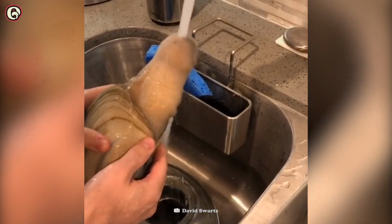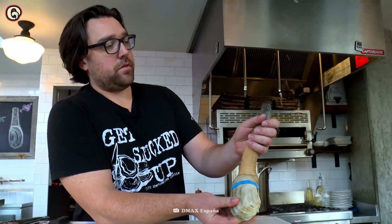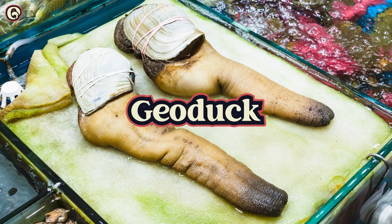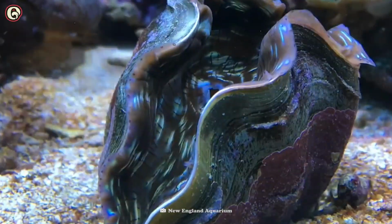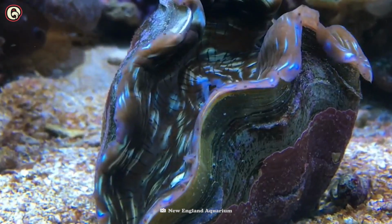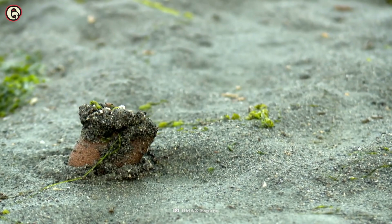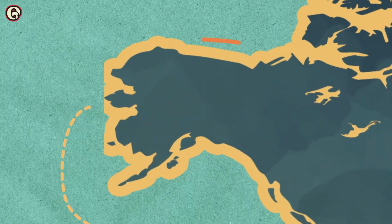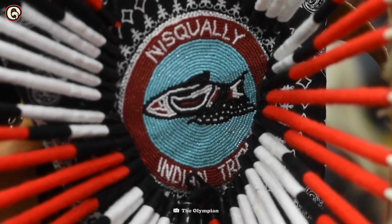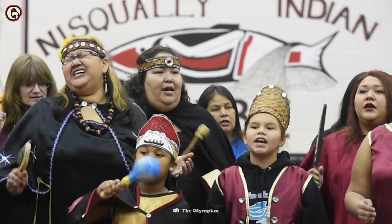Although this thing looks like a part of the male genitalia, that's where the similarities end. It's called a geoduck. And no, it's not related to a waterfowl. It's a type of clam or bivalve. Geoducks live in the shallow waters and coasts of North America, as far south as Oregon, as far north as Alaska. Their name might sound strange, but it comes from the Nisqually, a Native American people from the Pacific Northwest.